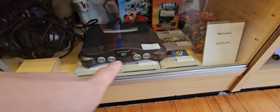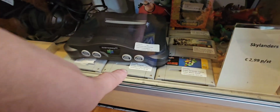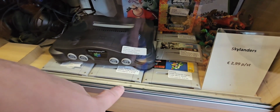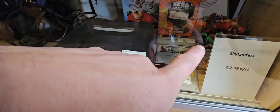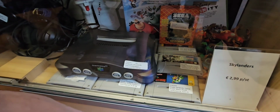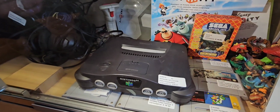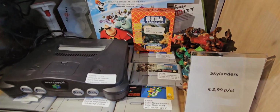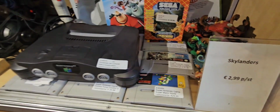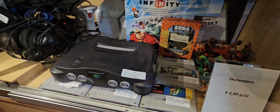Matrix. Nintendo N64, 100 bucks. Donkey Kong Country 3, here's 35. Donkey Kong Country 2, 30 bucks. Oh god, look at the condition though, man, that's really bad. Look at Donkey Kong Country 2. It's terrible. Wonder what games are underneath. I can see Mario All-Stars. That's Donkey Kong Country 3, that's 35, I can't see that one though.